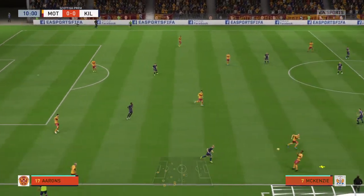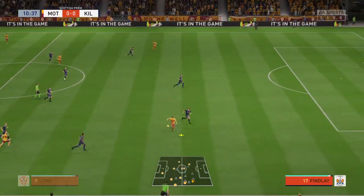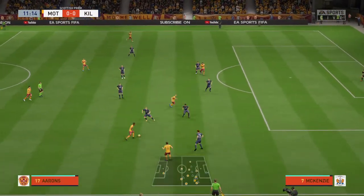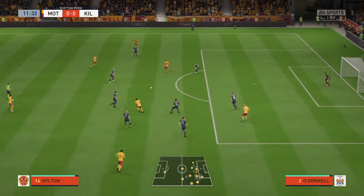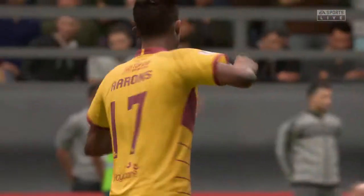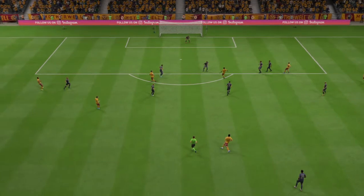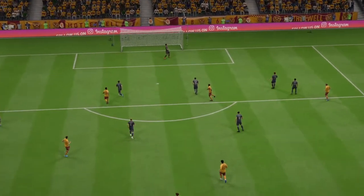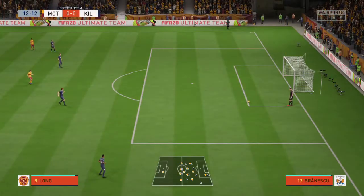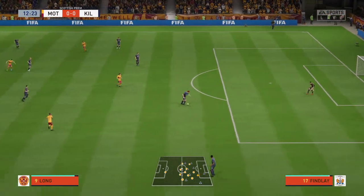Motherwell have it now. This is Campbell. Campbell, nice chip ball, and Long. He's not got much in the way of support, and so he's going to have to hold it up. Aarons runs onto the ball, cuts inside, and gets it back. Oh, decent chance. Almost from nothing, but in the end, he's hit it far too hard, and it's just flown over the bar. So it remains 0-0, 12 minutes on the clock. And Kilmarnock have the goal kick.